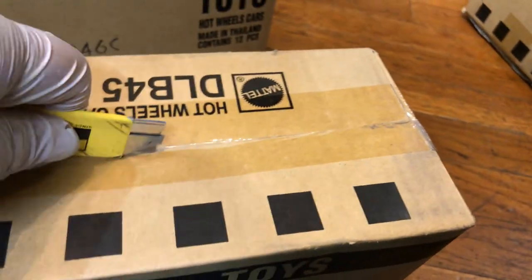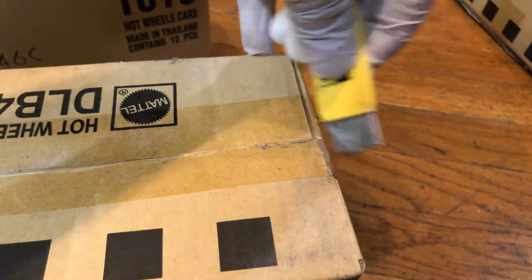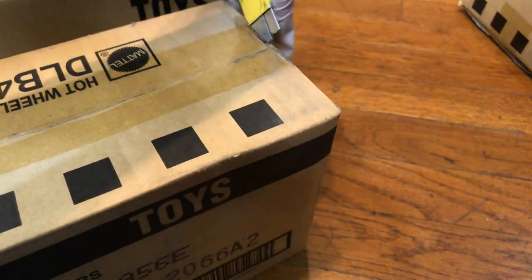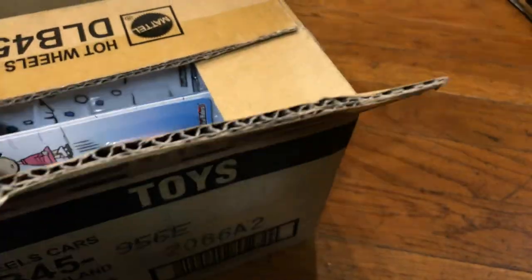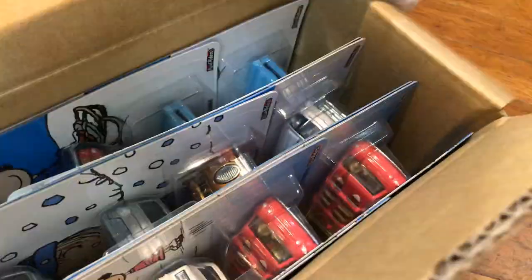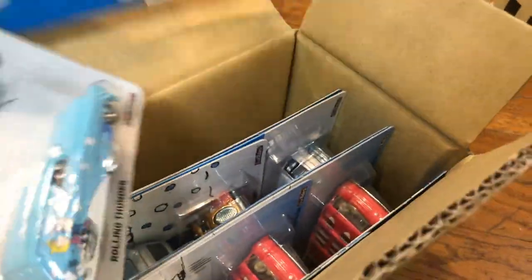Safety first, like always. Don't get hurt. Parents, adults, babysitters. Do not do this at home if you don't have experience or you're not over 18. Alright, check it out. Ooh, whoa. Surprised with this stuff. Happy, happy. Haven't seen these for a long time.